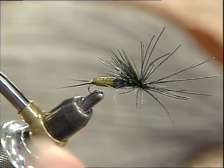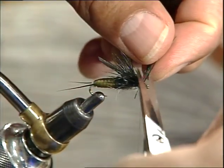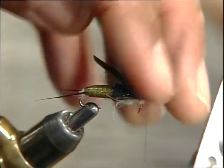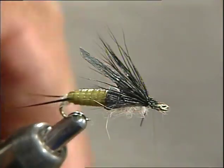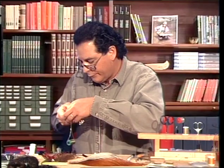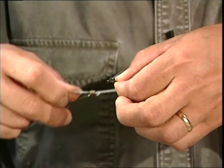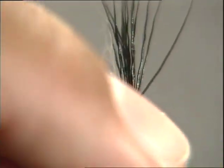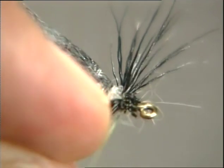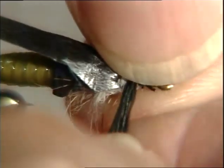And then we are going to trim all this fuzzy material. Try to get rid of all of it. If you miss one or two, don't worry. You can get them later. None of these flies are so rigid that if you don't do it now, you cannot repair. Now, you want to split the legs to both sides, like so, and wrap in between to keep separating them. We do it several times. We want to make sure that we achieve this clearly, so we have no problem with them later on.